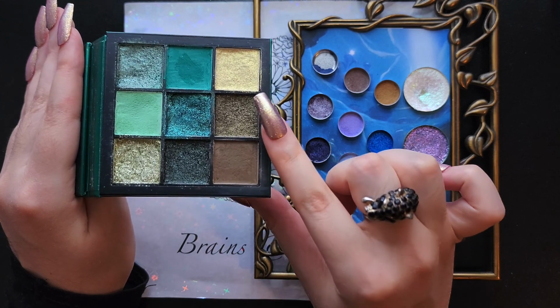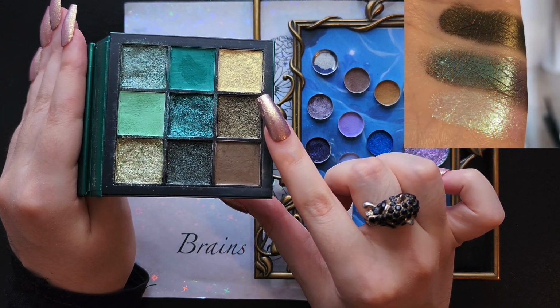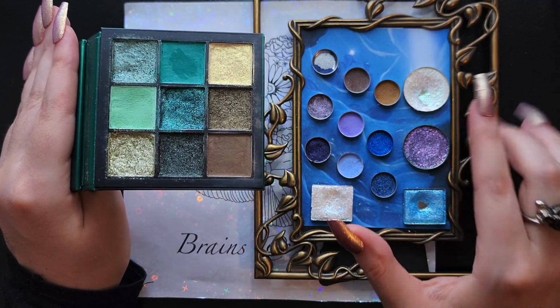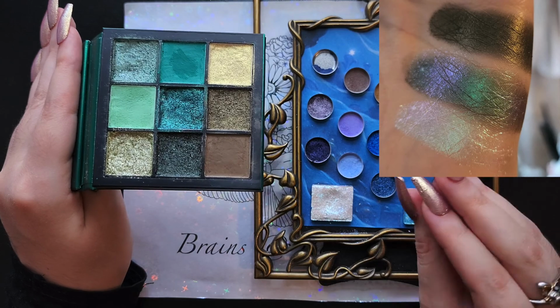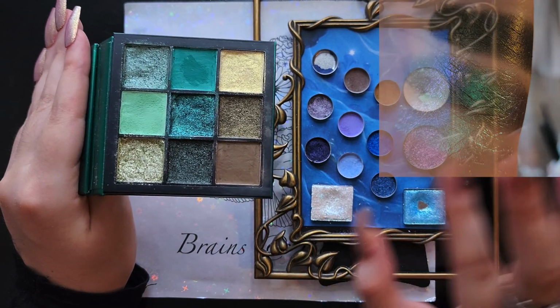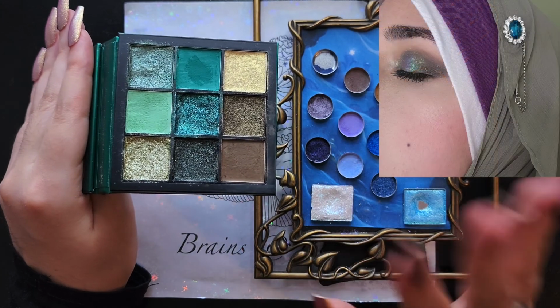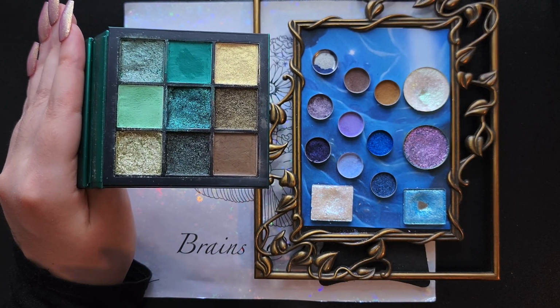So one of the things that happened was I used this beautiful olivey gold shade, and then I topped it with Luxie, and it created the most beautiful multi-chrome. It had this gorgeous olive base, and then it shifted from purple to pink to blue. I just did a whole look using these two because it was so stunning. So that was my grungy mermaid eye look.